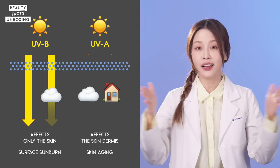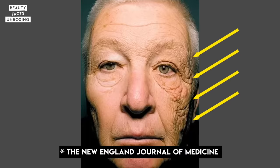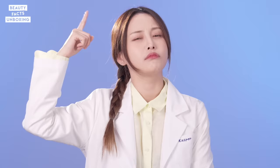Damage caused by UVAs accumulates throughout a long period of time and causes skin aging. This is a photo of a man who drove a delivery truck for 28 years with only one side of his face exposed to UV rays. It can be seen as an example of how UVAs continuously affect the dermis and accelerate skin aging, as they can penetrate car windows. Do I need to wear sunscreen even on a cloudy or rainy day?